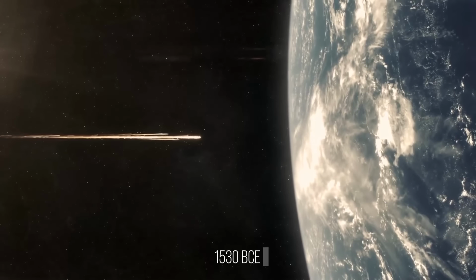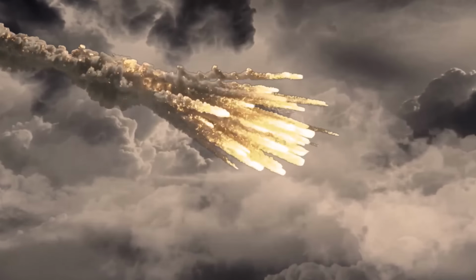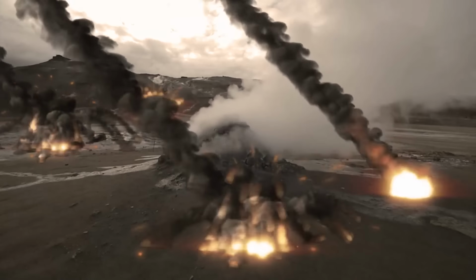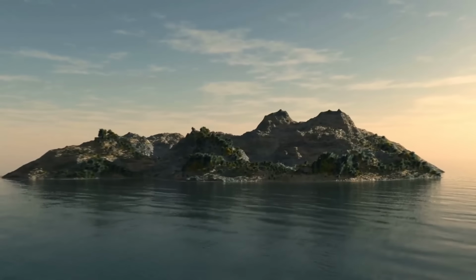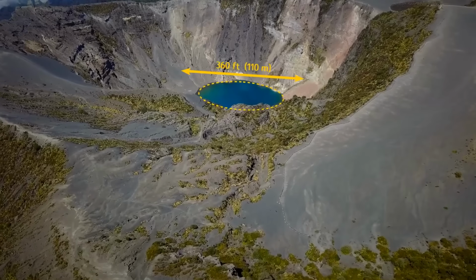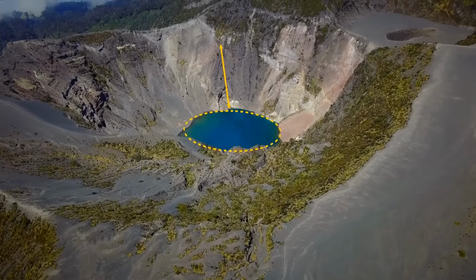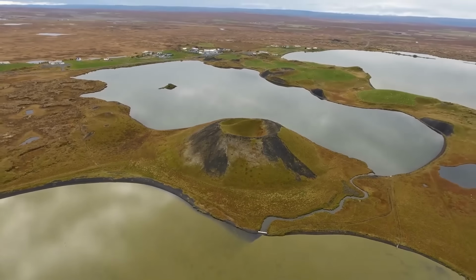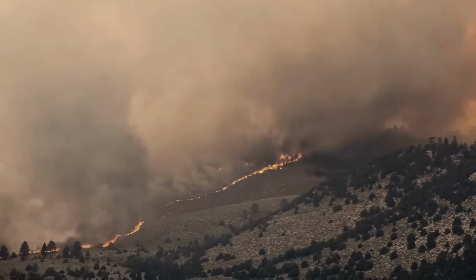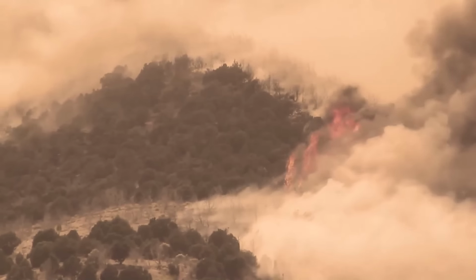In the year 1530 BCE, a meteoroid entered Earth's atmosphere before shattering into pieces. The meteorite's burning fragments rained down on Earth and crashed into the planet's surface. As a result, a group of craters appeared on a small Estonian island, Saaremaa. The largest crater is a 360-foot-wide perfect circle. It's 70 feet deep and filled with blue water. Eight smaller craters that appeared during the collision can be found within a half-mile radius of the largest crater. The impact of the meteorite fragments caused the trees on the islands to catch fire. Almost all forests burned down.